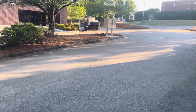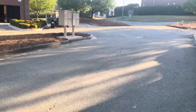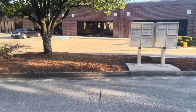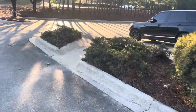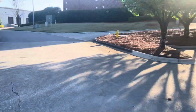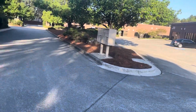So even when we tell people, hey, we're gonna be here tomorrow, they don't listen and they still get in our way. So that's been probably the biggest challenge. These are businesses that operate all week. But it is Good Friday, so I'm hoping that we have a lesser flow of traffic for us to come out here and get done what we need to get done.